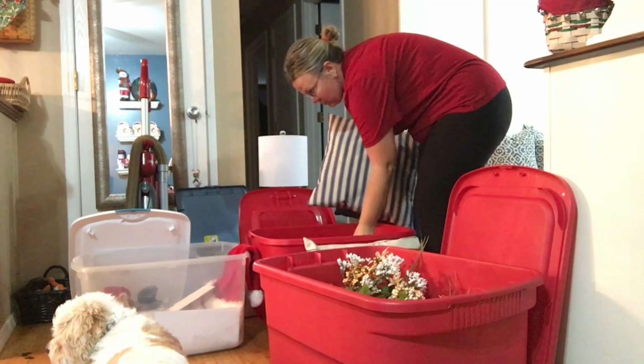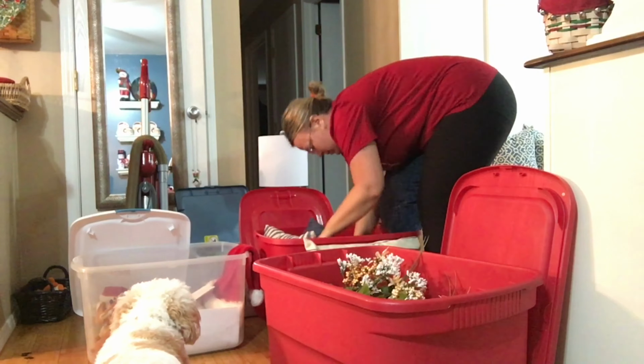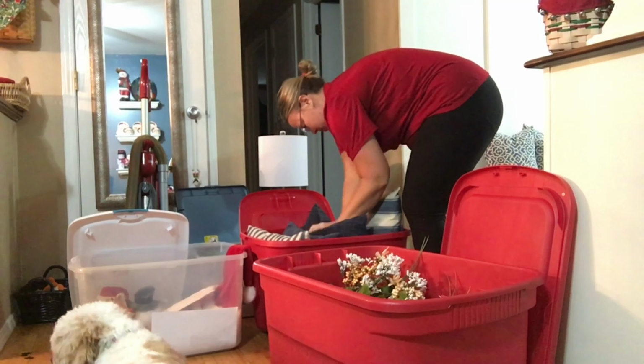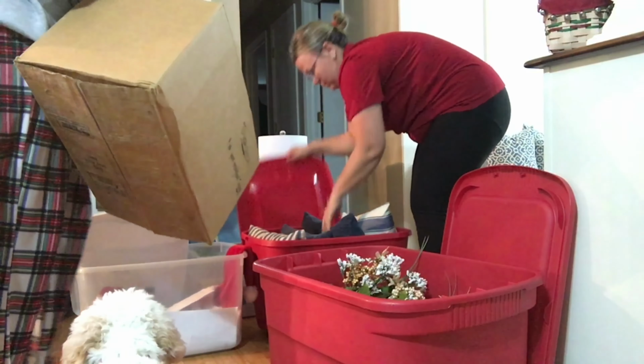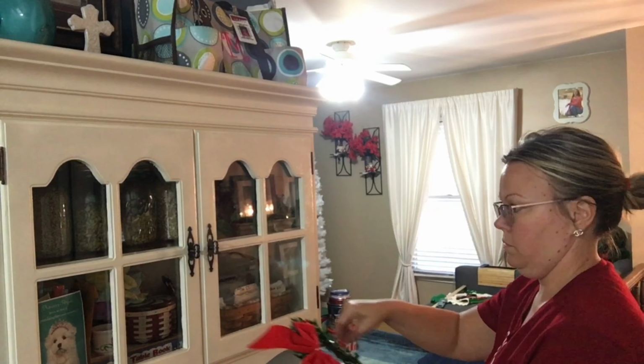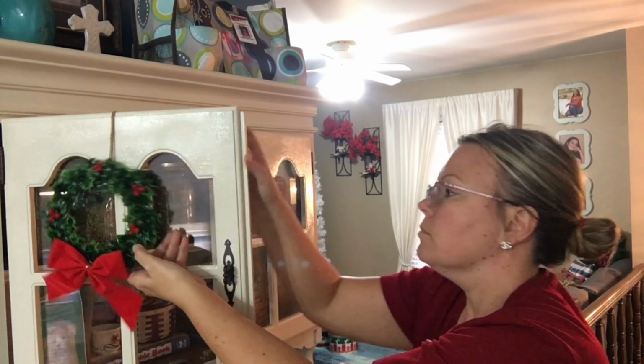Every year when I pack up my Christmas decorations at the end of the season, I am really intentional about what I want to keep, what really meant something to me that season, and what I look forward to putting out the next year. Quite frankly, it's just as important to be in the Christmas spirit when you put things away as it is when you get them out.